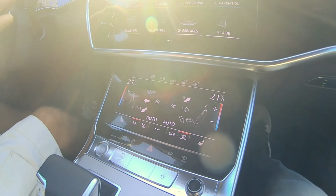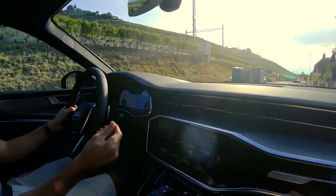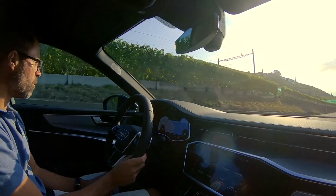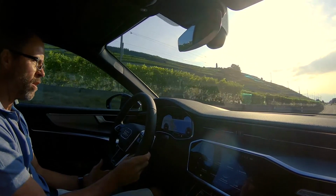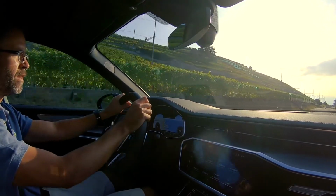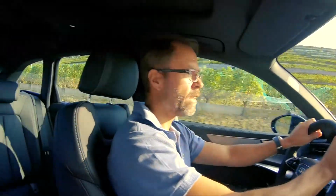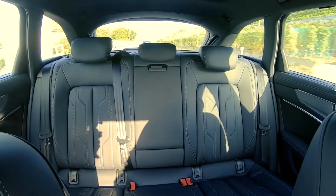So that's quite nice. But my worry is that if you have greasy fingers, or you just put on some hand cream or whatever, it's going to get very, very dirty. We were just commenting about the seats. They're comfortable, but they're quite hard for a family car or a business car. They almost feel a little bit sporty, even though you don't have that lateral support that you normally have in sports seats.